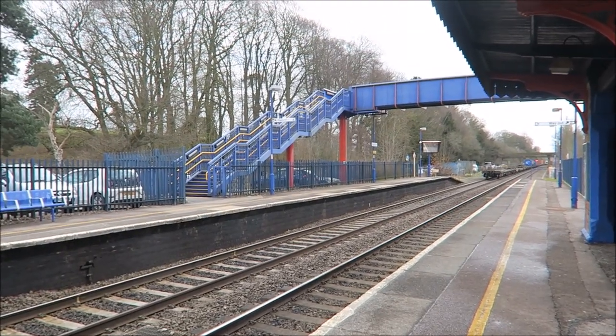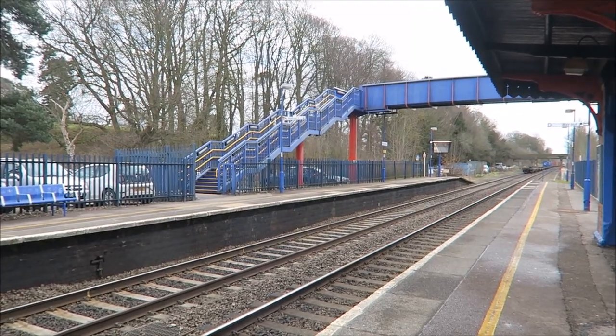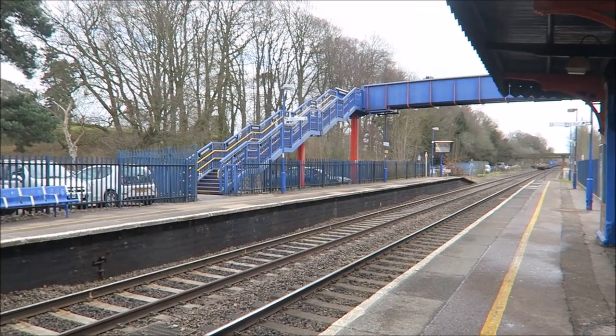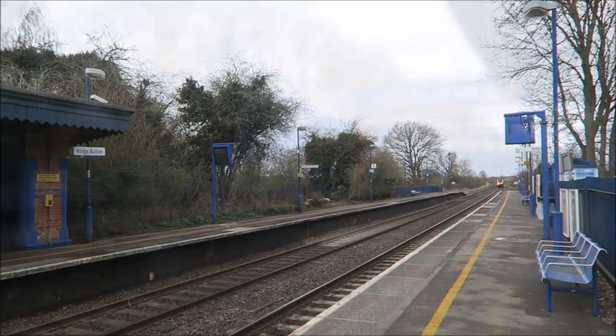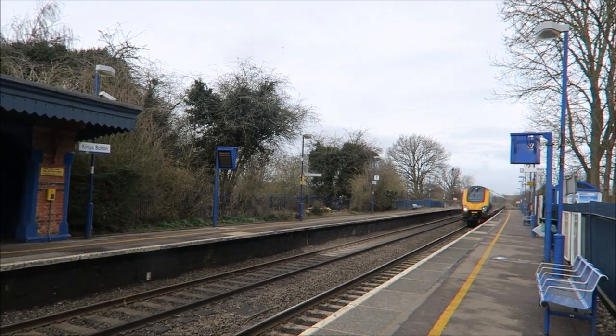Have to be on the ball here, because some trains are being announced and some are not. And while I was looking this way, behind me was coming that train. Incidentally, the noise in the background is the M40 motorway.